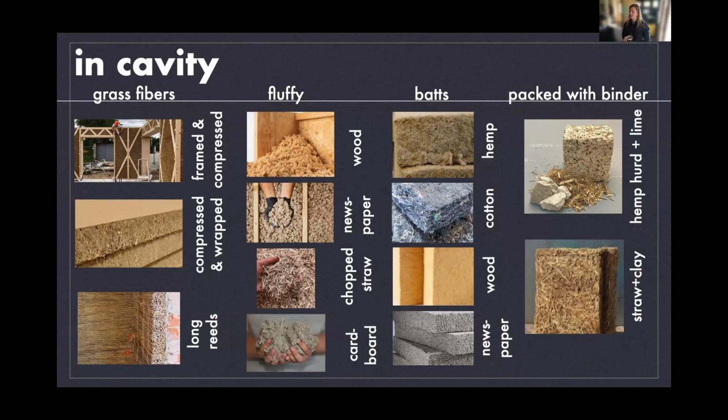Then on the fluffy side of things, a little bit more processed, we can use wood waste, newspaper or cardboard waste as cellulose, and we can also use chopped straw. Taking that a step further and processing and packaging it into bats, we have hemp bats, cotton bats, all of which can be sourced at big box stores or online through distribution organizations or individual companies. There's way more opportunities than there were 10 years ago.